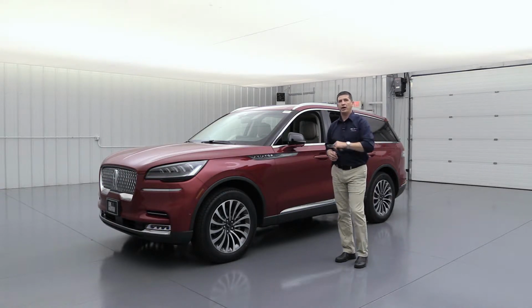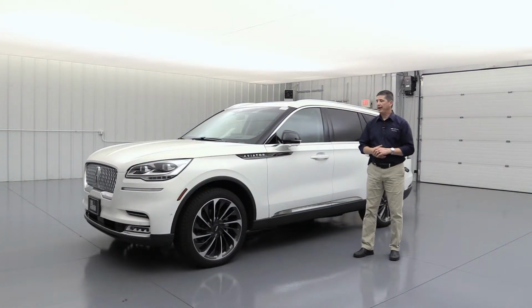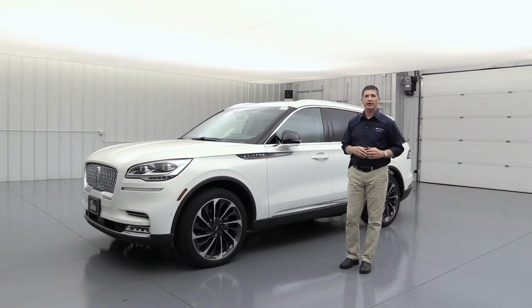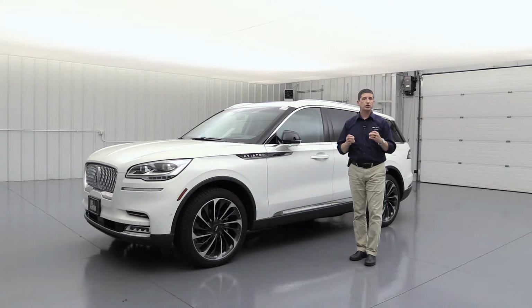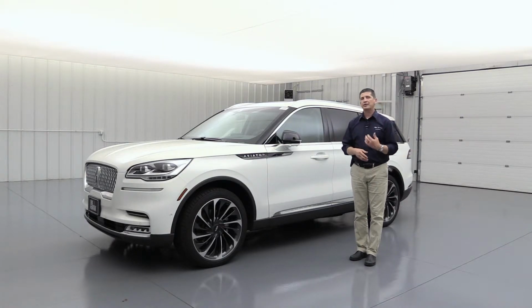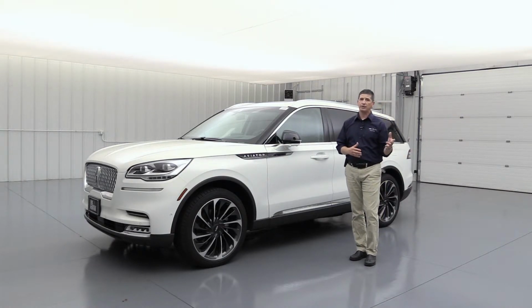But now I'm going to bring in a white vehicle that has a 202A equipment group and go over some of the things that are standard on it. So now we have our white Aviator in here, so we are going to start talking about that 202A equipment group. Lincoln is calling it the Reserve 2 package, and it's going to include some features that aren't available on the 200 or 201A, as well as a couple packages or standalone options on those.